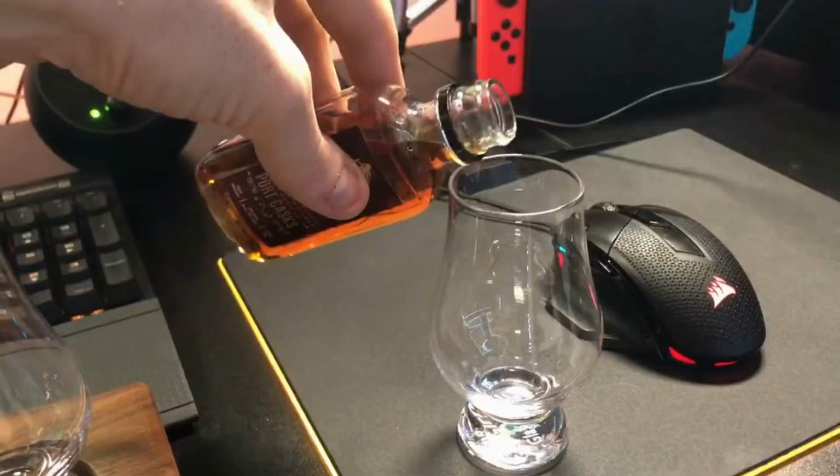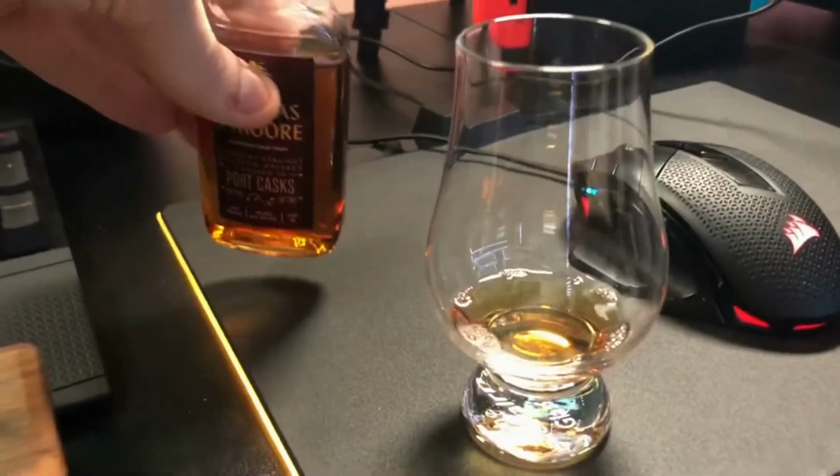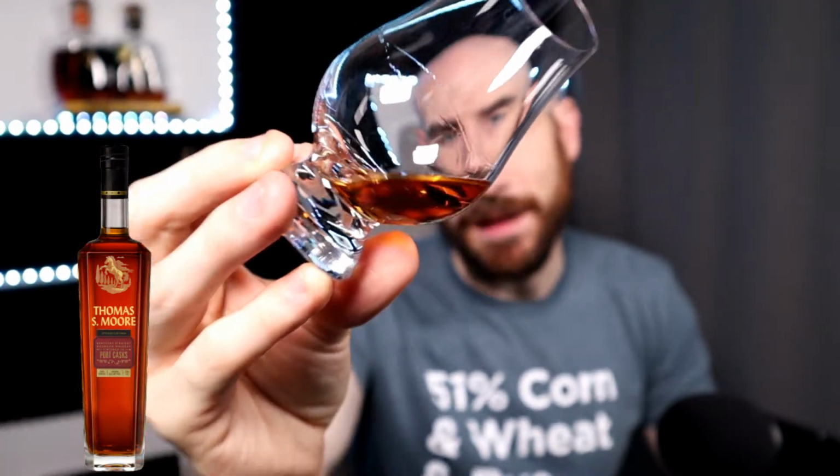So number 2 is the port cask finish. This one is coming in at 98.9 proof. This is the highest proof out of the 3. Once again, the color is very pretty. There's a deep amber in there. Again, you can see some almost red wine influences already. There's almost a red hint to it, so to speak.